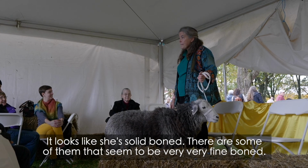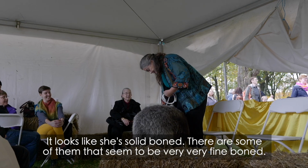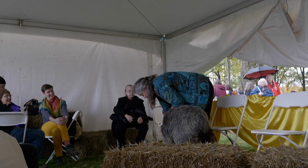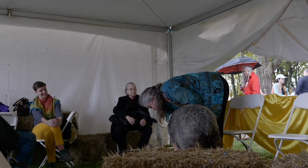You see some of them seem to be very, very fine. Yes, they look like they're tough. So their legs are much thicker. April is 4 years old, so her legs will get thicker too. And the feet are blocky.